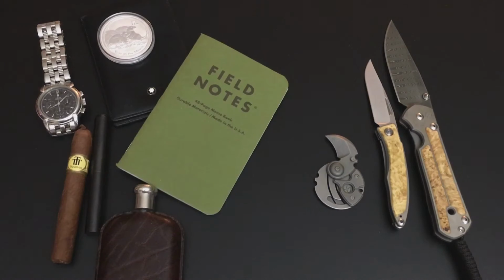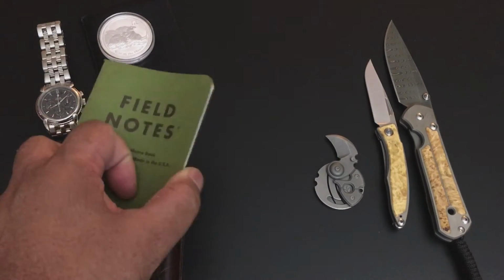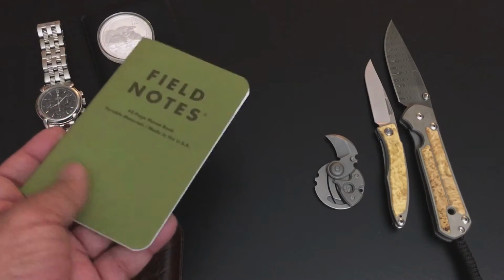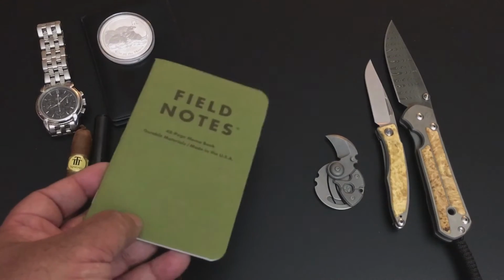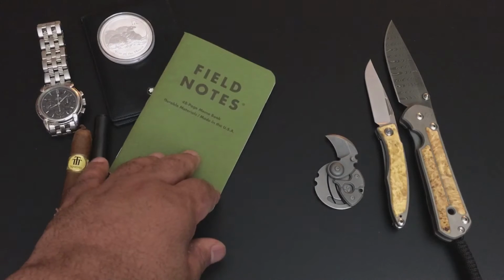If you haven't tried these little nice notebooks, you should. They're nice, they're flexible, but man, they are really rugged. Now, mine aren't as beat up. I got a bunch of them, and I work in an office, okay? But I'll tell you something. I've seen them beat up, and just like a good knife, it adds to the character of the pad.